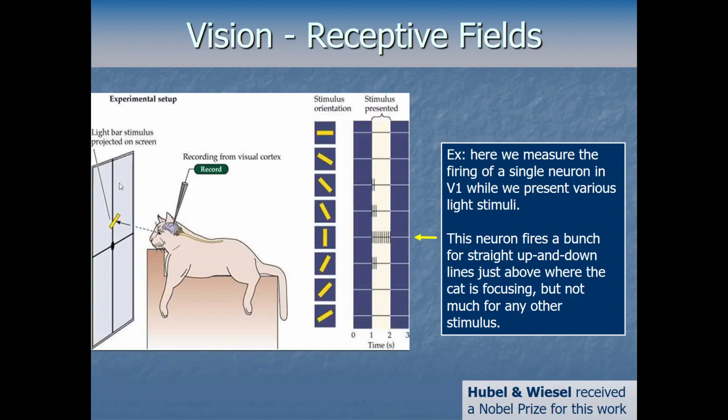Okay, so now we can present things in a controlled manner to different parts of the visual field in front of the cat, knowing exactly where it'll hit the retina, exactly the angle it comes in, and see what happens in the cat's brain when different visual things are in front of it. So what they did, it's pretty simple stuff, is they just shine different patterns of light onto the screen in front of the cat in an otherwise dark room, while recording from an individual neuron back in V1, the homologue of V1 back in the cat's brain.